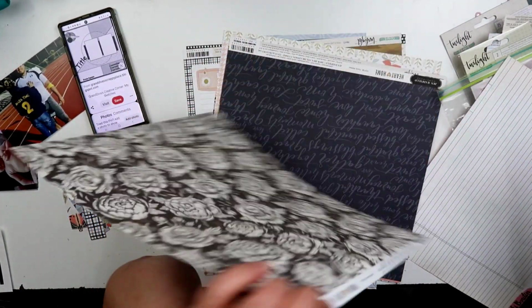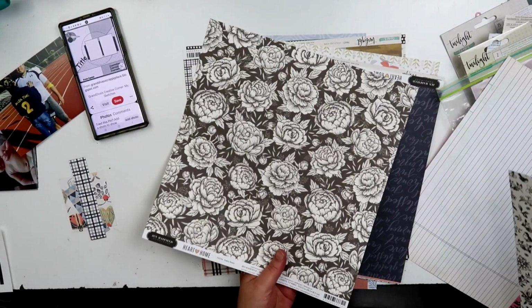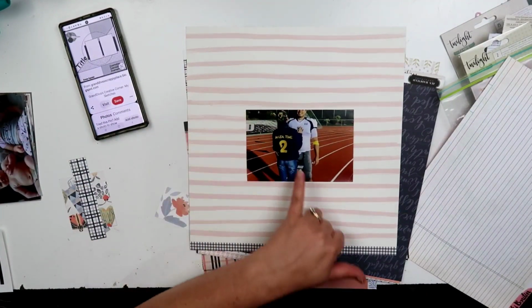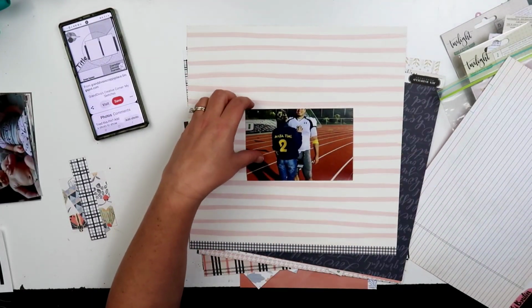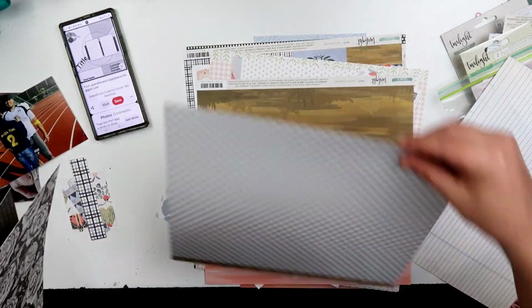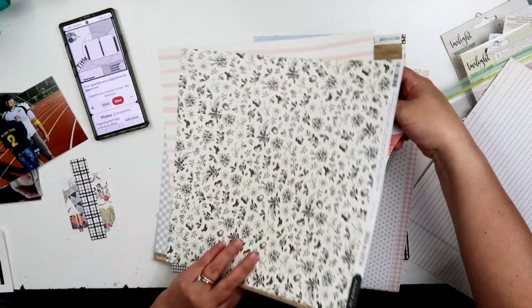So this is pretty simple for a background. Then the photo I'm using is of Brandis and Marcus. Marcus's head's cut off, but this is the back of her shirt. It says Mata Time. This is when they were just dating before Adele came to us.